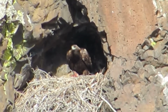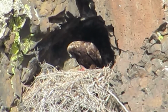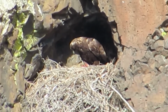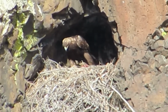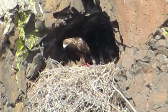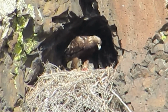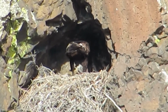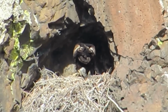Oh yeah, she's liking that morning sunlight. They got really cool last night. She had to sit tight on them. So she's, well, they all look good to me. There we are, looking to the left and the right. Making sure all the bedding is just right. Just kind of putzing around the nest, getting ready to settle back down on them.